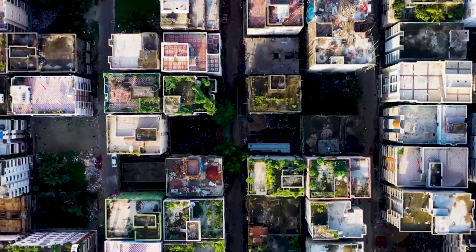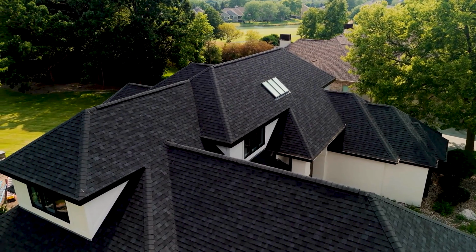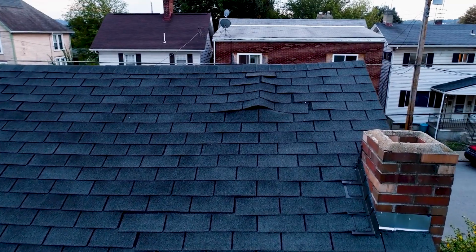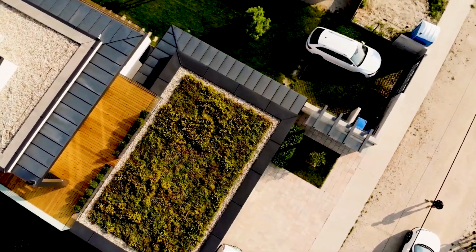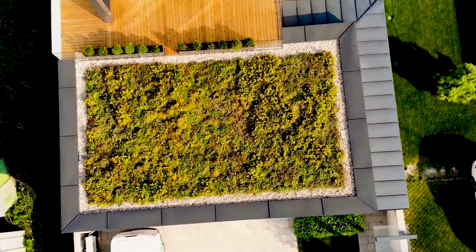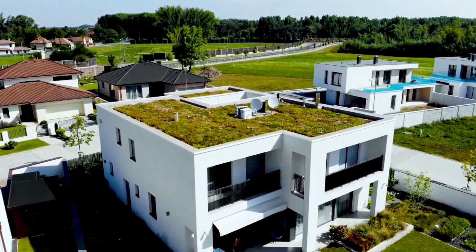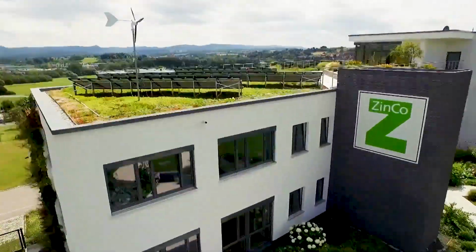Roof longevity is another frequently ignored factor. A conventional roof usually lasts between 15 and 25 years before needing replacement. A green roof can last from 40 to 50 years, doubling or even tripling the useful life of the waterproofing. This occurs because the vegetation protects the membrane from damage caused by ultraviolet radiation and extreme temperature fluctuations.